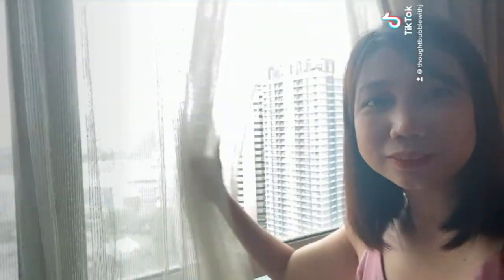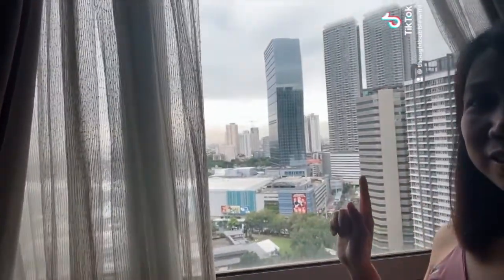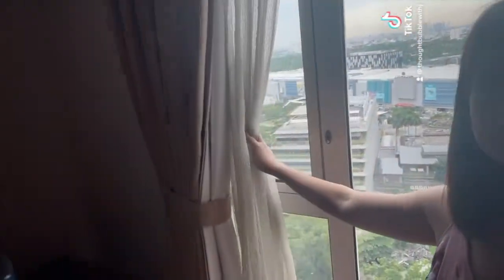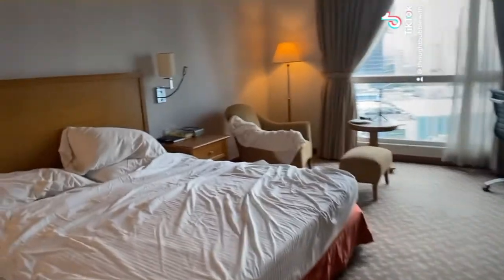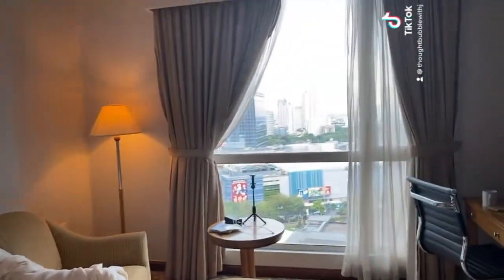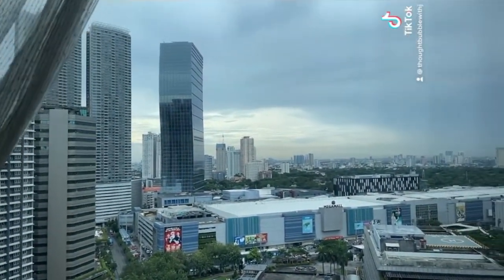Okay, I realize that I haven't really shown you the room, or given you a room tour yet, so here we go. This is Linden Suites, and I have a really nice view of Ortigas. Right there is Mega Mall, and I think that's San Miguel, if I'm not mistaken. View of the room, as you can see, the bed, and I really love the view, especially during sunset.